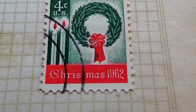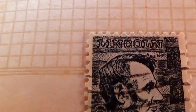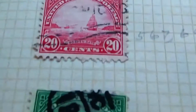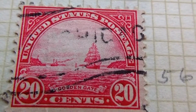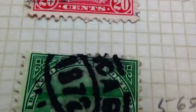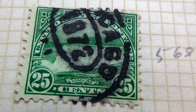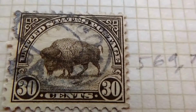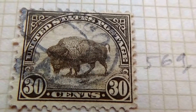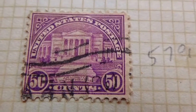4 cents. That was the Christmas one, 1962. And 4 cents of Lincoln. And we have a few other ones here. 20 cents. A 25 cents. A 30 cents. And a 50 cents.